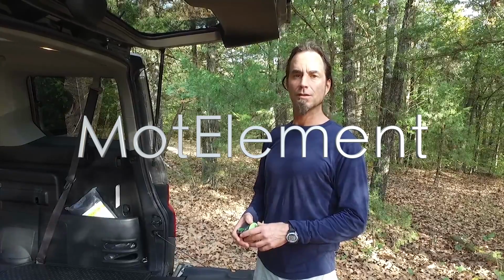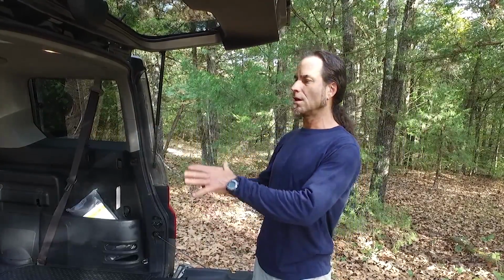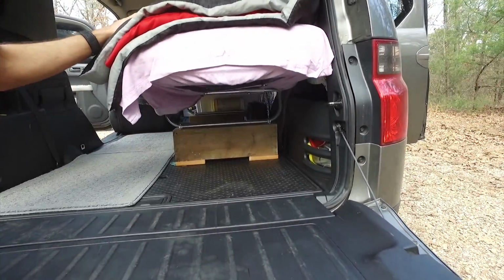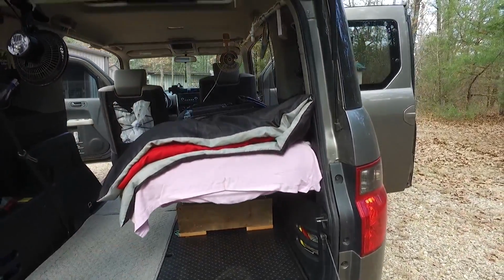And yeah, this is where I live. And it's very small, but it's comfortable. It has everything that I own, and I like it. I don't really know what else to show you. That's pretty much it. The reason I like my Element so much is because of all of the cargo space. You can see from this, the cargo space is really what makes the Element an excellent vehicle.